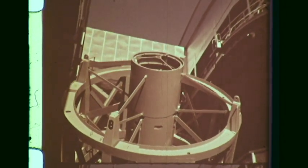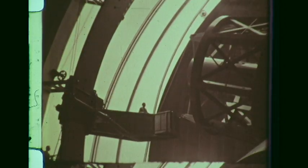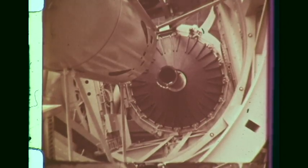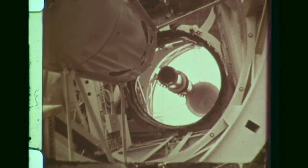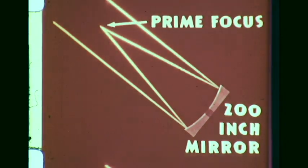The cylindrical cage is where the reflected image from the mirror can be viewed and photographed by the astronomer. To enter the cage, the observer must ride up a specially designed elevator. From this vantage point, the diaphragm may be seen as it opens and reveals the mirror with its brilliant aluminum coating, reflecting and concentrating the brightness of a noonday sky. The 200-inch mirror at the bottom of the tube will reflect the light from the stars directly back to the prime focus position in the observing cage, where an eyepiece or a photographic plate may be used.